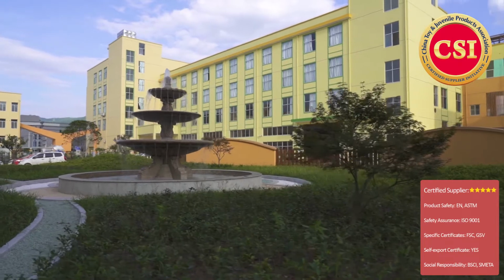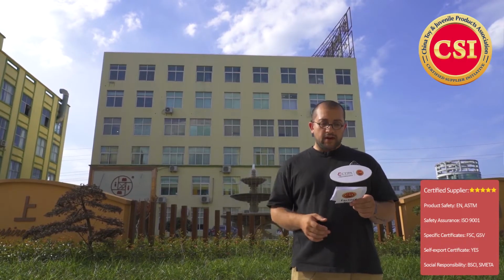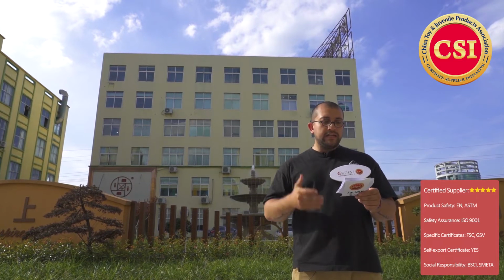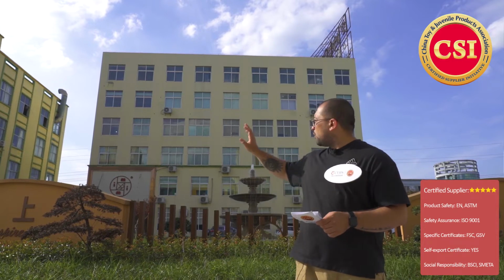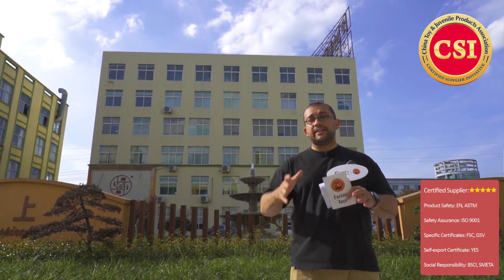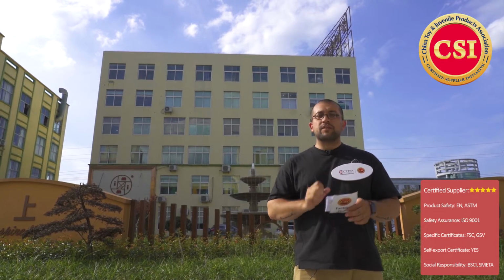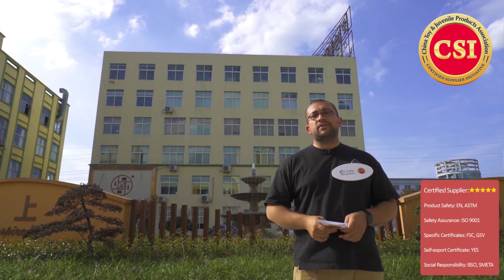Directly attract foreign business corporations such as Aldi, world famous brand, grocery stores, and Lidl, Target, Barnes & Noble, and so on. In a moment, we're going to go inside this factory and to each different department and find out more how these wooden toys are being produced actually on the production line.